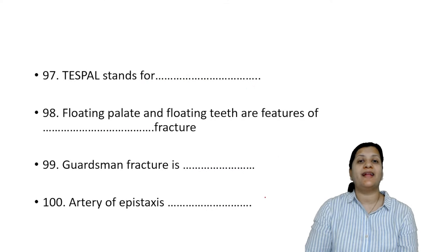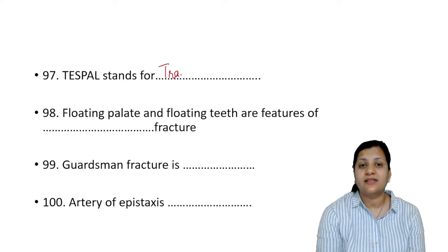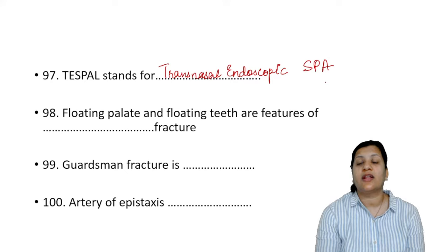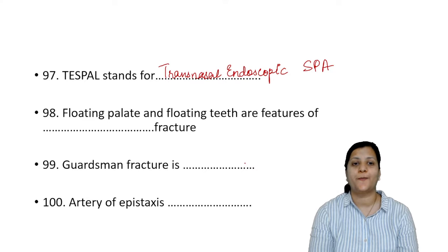What does TESPAL stand for? TESPAL stands for transnasal endoscopic sphenopalatine artery ligation. So TESPAL, transnasal endoscopic sphenopalatine artery ligation, is done for patients with epistaxis.